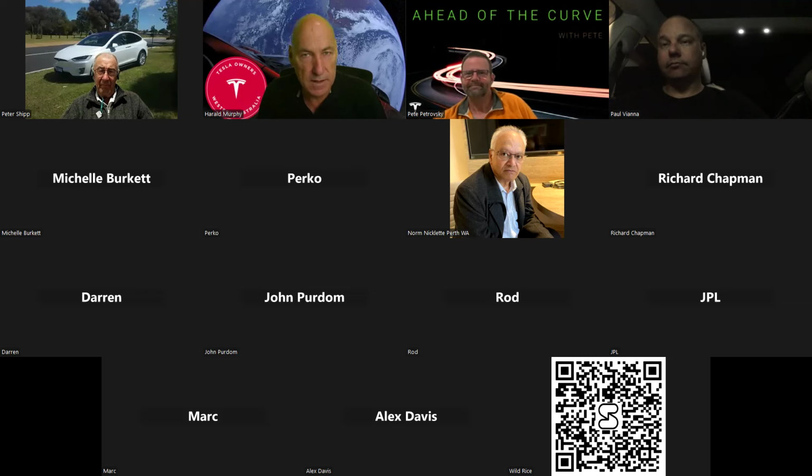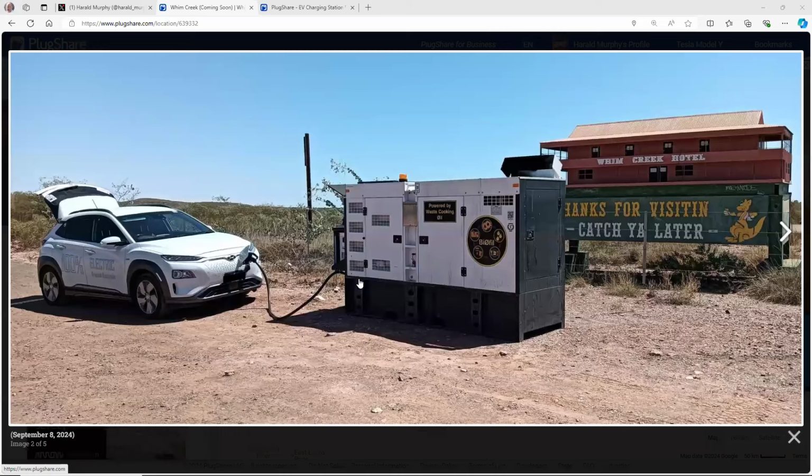It was so bright, and there was nothing better than charging at 60 kilowatts in the middle of nowhere under the Milky Way. And so something like that, I mean, that's fairly rapidly deployable.